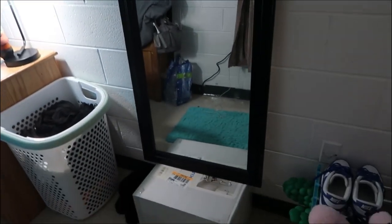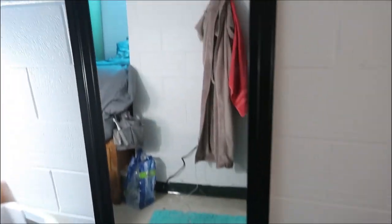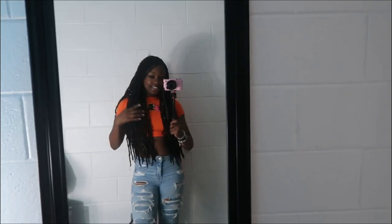As soon as you open the door, I have this mirror. Right now it's just sitting on a box. We have nothing else to stand it on, okay? But this is our mirror. We have it right here in front of the door.